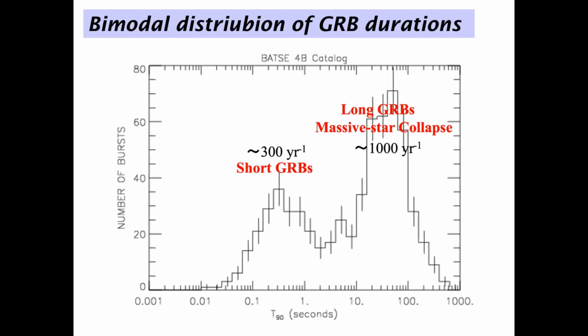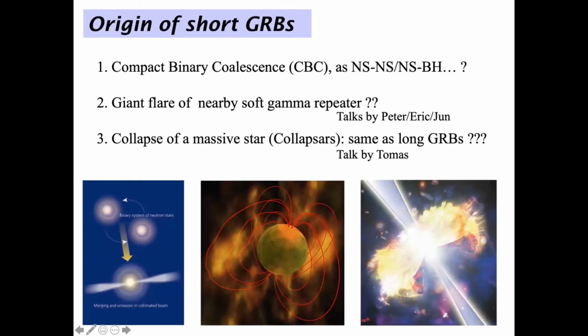And just before the launch of the Swift satellite, thanks to the HETE-2 satellite, people confirmed the long GRBs are of massive star progenitor origin. So that is collapsars, which are collapsing, rotating massive stars. But we didn't know the origin of short GRBs. The origin of short GRBs is still uncertain now, but the most plausible is the CBC, compact binary coalescence.